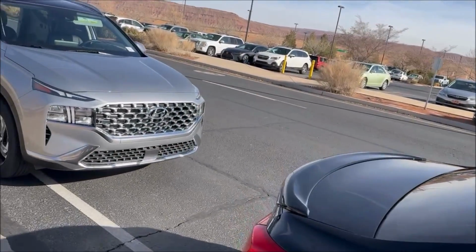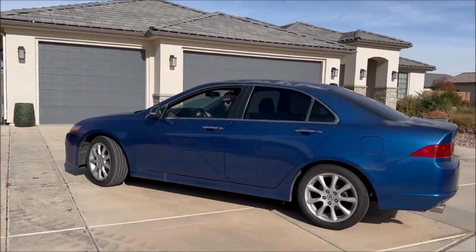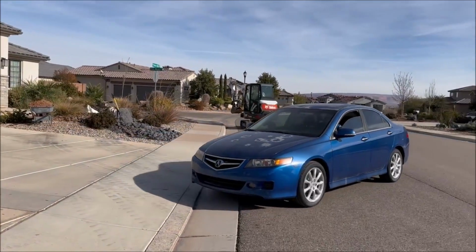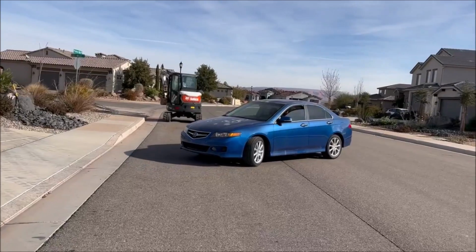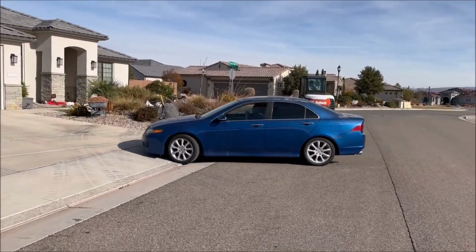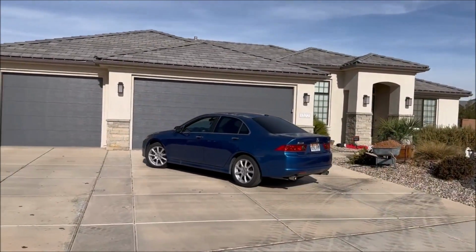Oh, that's not good. Hey. Hi. How are you? Welcome. Let's go. All right, there's the TSX in all its glory. Just got here from Phoenix and there we go. We're gonna do a little key handoff and hit the road, Jack.